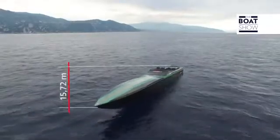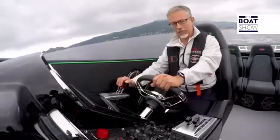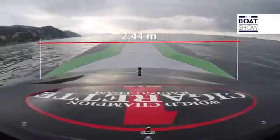This is the new Cigarette 50 Marauder SS, and it's rather long, 15.72 metres. And wide? No, it's actually quite narrow, just 2.44 metres.